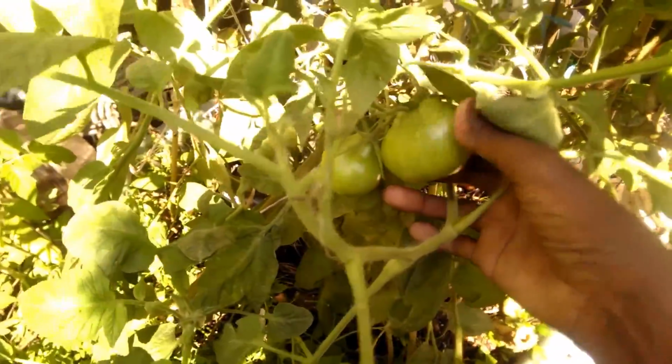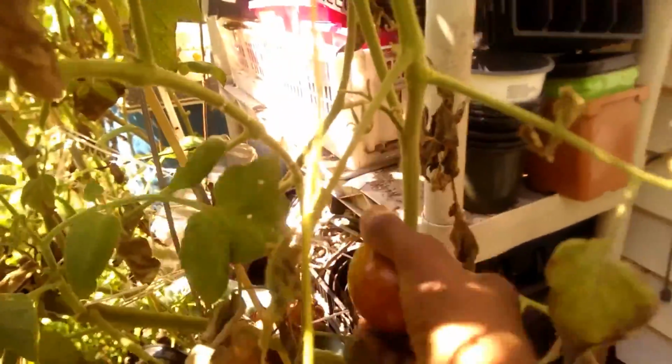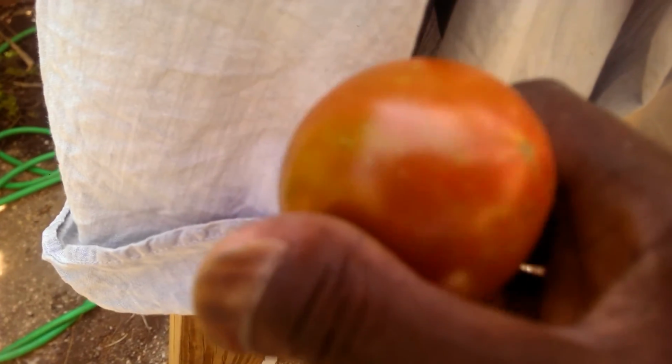And here's some of the black Japanese tree fillet. There's one that's ripening. Actually, I think it's probably ready because they tend to look like they're not ready because the shoulders always stay green. And then let's see if we can get a picture. Here we go. The shoulders always stay greenish, and then the bottom is nice and red. So this is probably ready, and when I kind of squeeze it a bit, it feels like it's ready. And you know what? I cannot resist this tomato. I'm gonna take a bite.